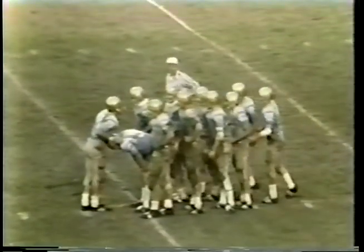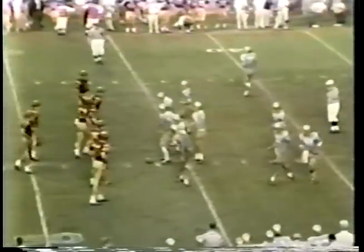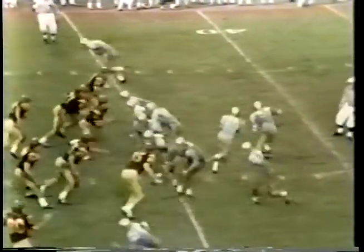George Farmer comes into the UCLA lineup. Number 85 is Gwen Cooper. Number 86 goes to the sideline. Farmer is a flanker to the far side. Jones and Purdy set behind Beben.